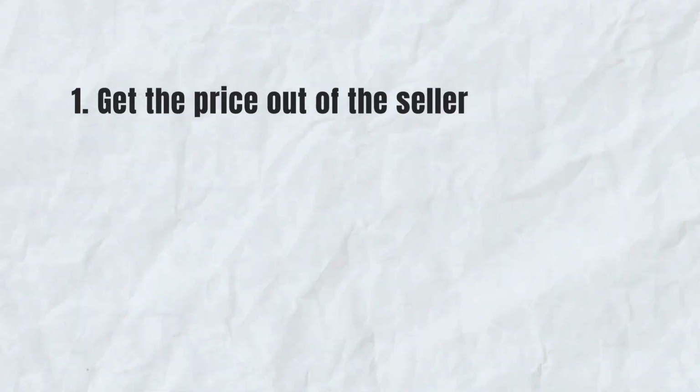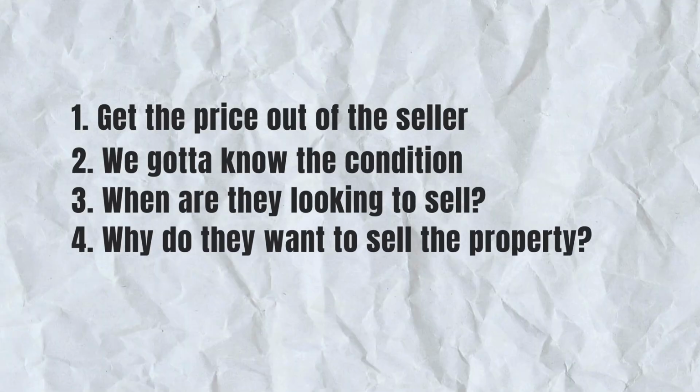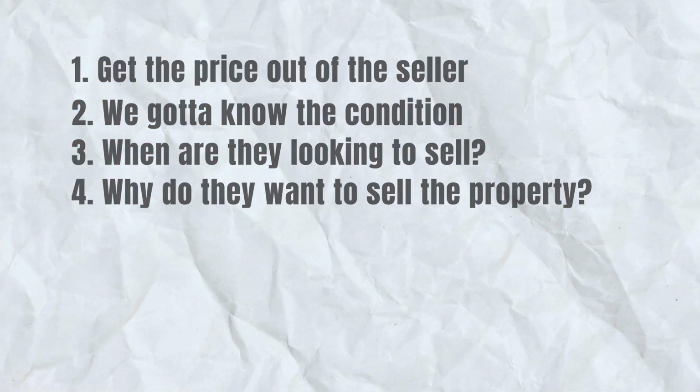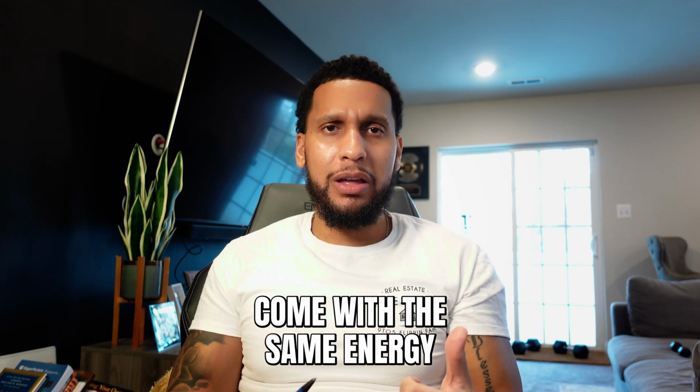So those 4 things: why they want to sell, when they want to sell, how much they want, and the condition. So let's talk about more so how the conversation should go. We are the problem solvers for the seller, y'all. So when you get on the phone with these people, right, you want your tonality to match their tonality. If you're talking to an older lady, 80 years old, she's soft-spoken, you come with that same energy. If you come in with a high energy person, come with the same energy, y'all.